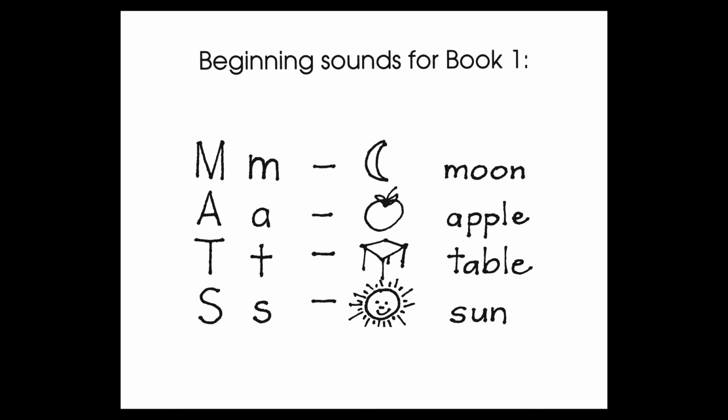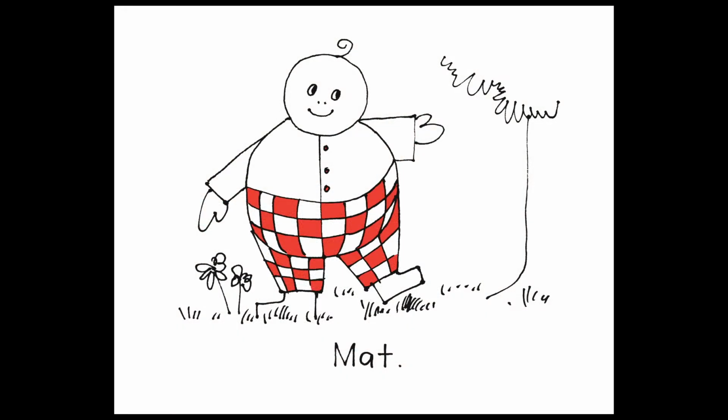Now you know all of the letters that you are going to need to read the first book of Bob Books Beginning Readers. Now it's time for your child to start reading. So look at the first page in the book. Have your child point to the first letter on the page and say the sound. If it's a little too confusing, it's fine to cover up the remaining letters with your thumb.